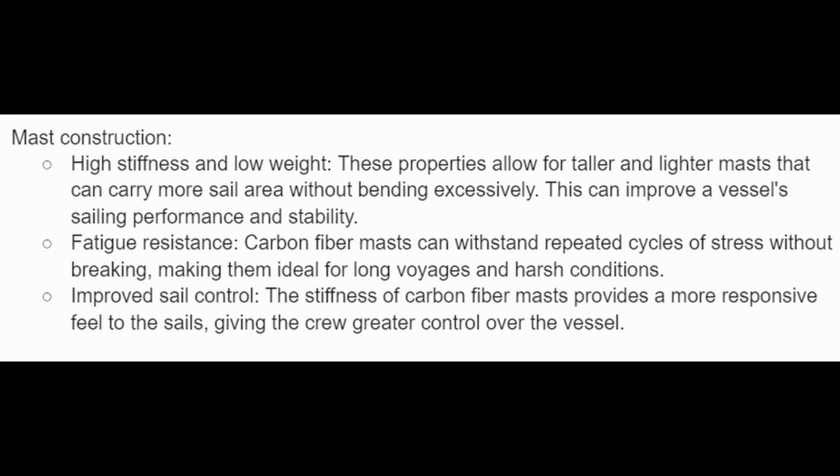Mast construction. High stiffness and low weight. These properties allow for taller and lighter masts that can carry more sail area without bending excessively. This can improve a vessel's sailing performance and stability.